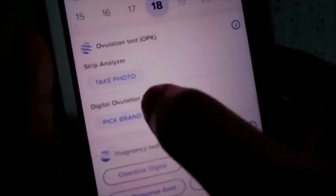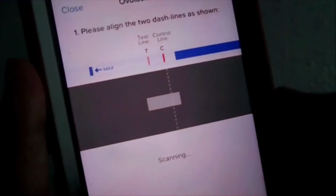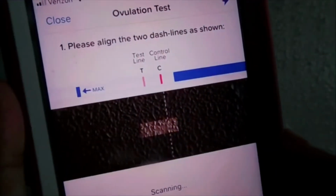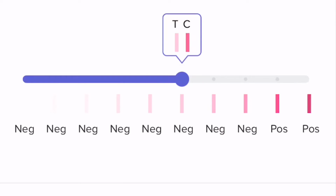So your test line is always going to show up dark, and your control line is going to be whether you are ovulating or not ovulating. Now that one's always going to be there no matter what, and so if it's darker than the test line or as dark as the test line, then it is positive. And sometimes it can be really hard to differentiate.